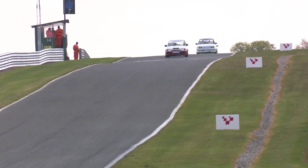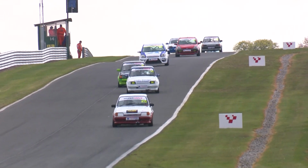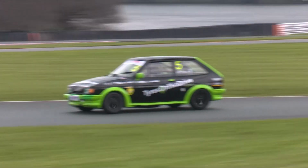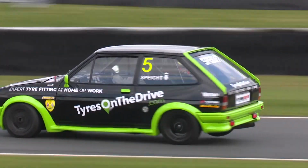And again, making most of the boxy shape of the XR2s to get a fantastic tow down the hill. And we know how good Greg Spate is under brakes, but the pair of them are allowing William Heslop to get up the road and possibly go on to score his first ever race victory, full stop, because we saw Adam Brown pick up his first win in race 1.